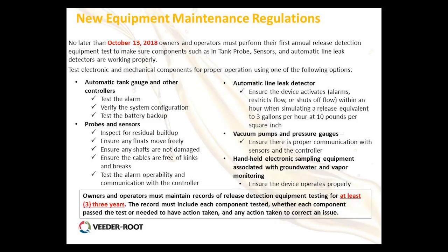So we'll start over to the far left here. On the automatic tank gauge side, they're going to want you to test the alarm. They want you to verify the system's configuration to make sure it's programmed right. And they're going to want to see that you've tested the battery backup if it has a battery backup system.